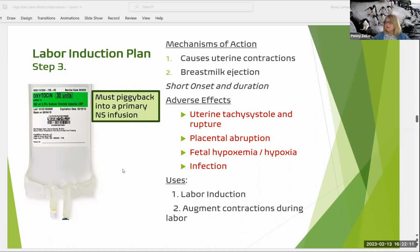And most OB nurses know what the rate is right away because they've done it so much. For 30 and 500, I know what that is. And I have a chart that shows me if it's 30 and 500, or if it's 30 and 1,000, what the rate I need to run it at if I want to give 2 milli-units. Okay. So oxytocin is used for labor induction. It's also used if a woman goes into labor naturally, we can use oxytocin to make those contractions more effective. Okay, so we're augmenting labor.